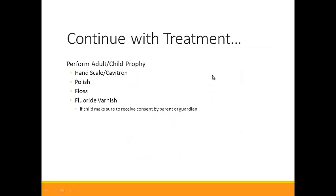Continuing with treatment. Probing is done. We're going to perform the adult or child prophy. We're going to use the instruments we need, whether we need a hand scale or cavitron. We're going to polish, we're going to floss, and we're going to use fluoride varnish if we can, and if the patient gives us their consent. If it's a child, make sure to receive consent by the parent or guardian.